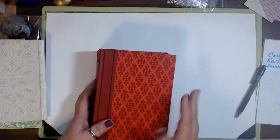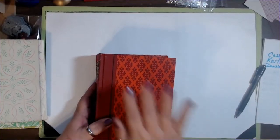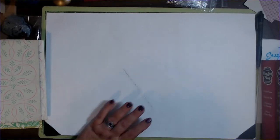And I was fantastically blown away. These were $4 a piece, guys. $4. And I told her, don't gut them, just because of the subject matter. I think I'm going to give those to Shaylee and Dude and let them read some of those stories.